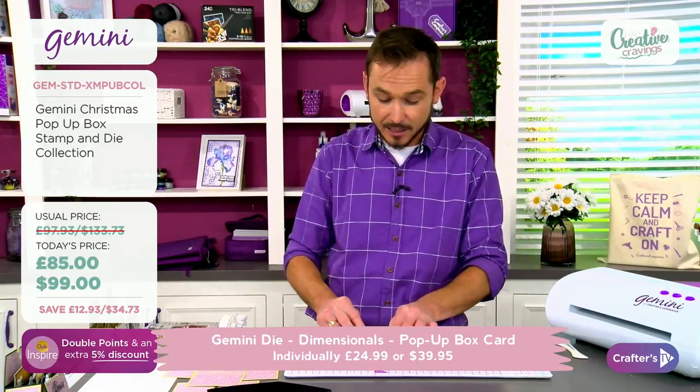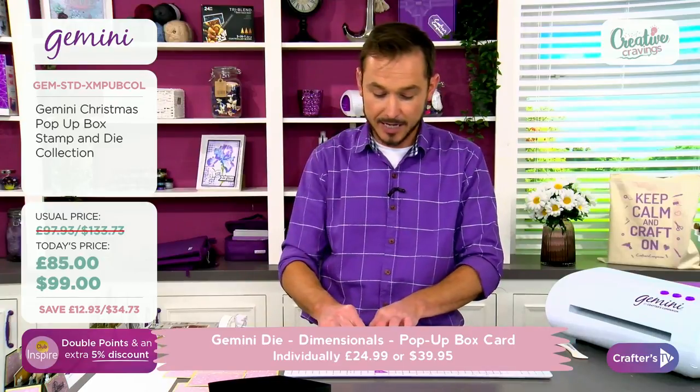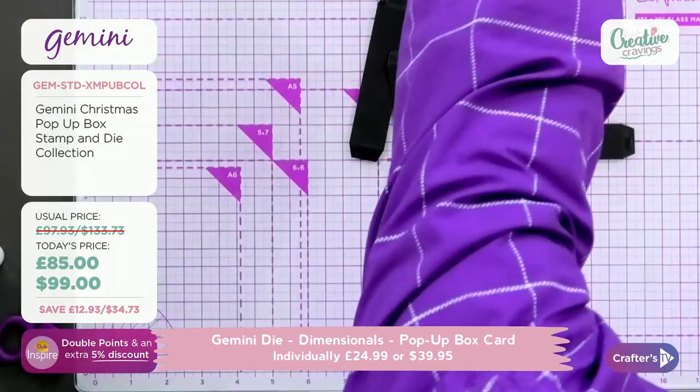So I've just die cut another 3 of those tabs, so that die set that comes within the pop-up box. We're just going to pop these ones in, and then the fun bit of decorating.